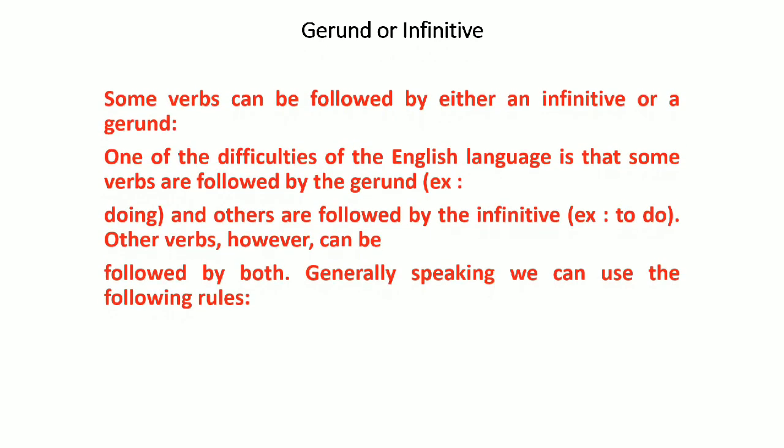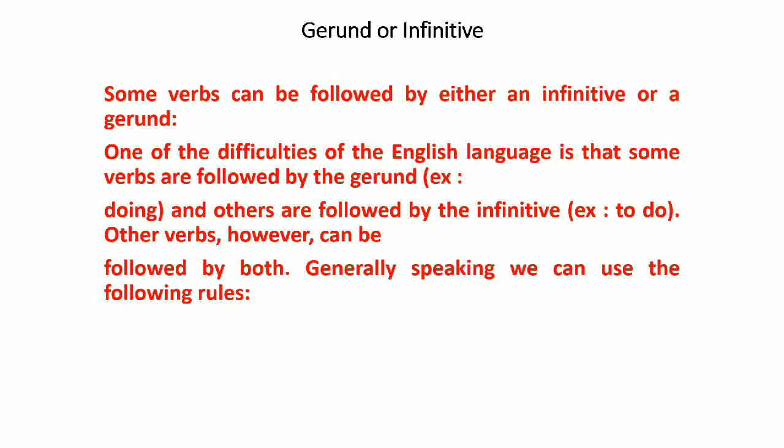Gerund or infinitive. Some verbs can be followed by either an infinitive or gerund. One of the difficulties of the English language is that some verbs are followed by the gerund, example to win, and others are followed by the infinitive, example to do, or others, however, can be followed by both gerund and infinitive. Generally speaking, we can use the following rules.